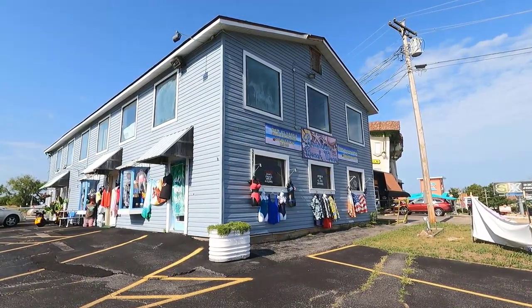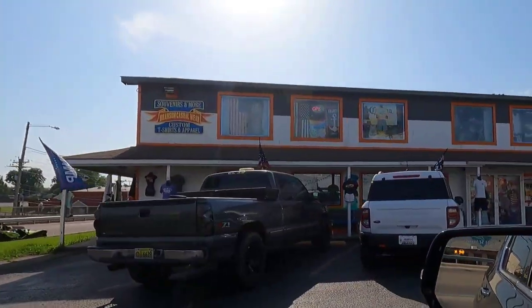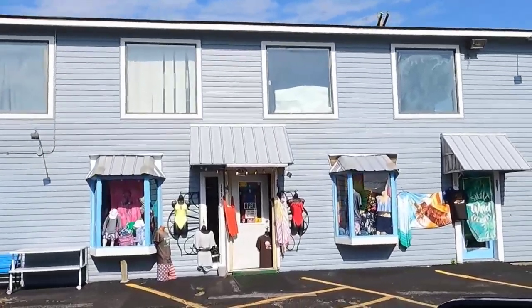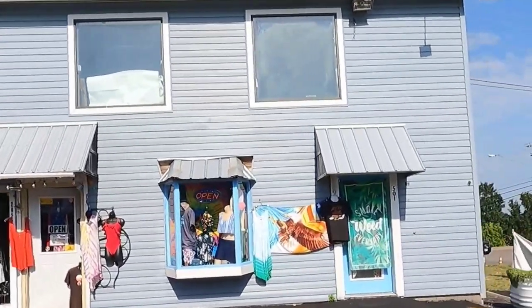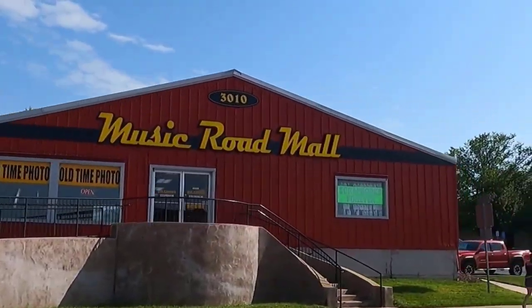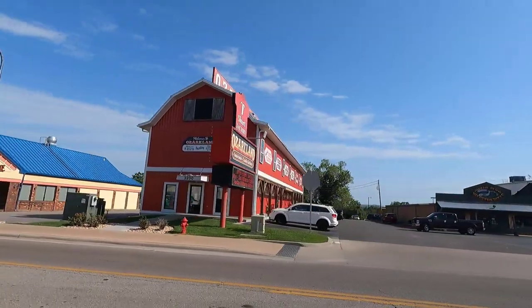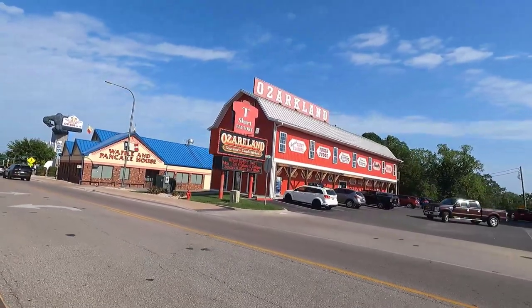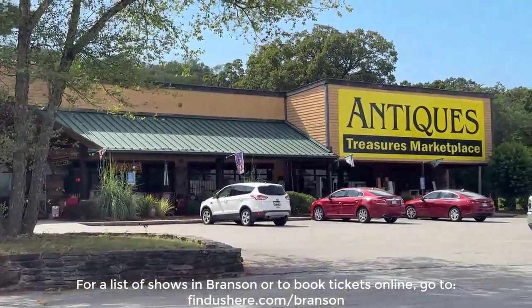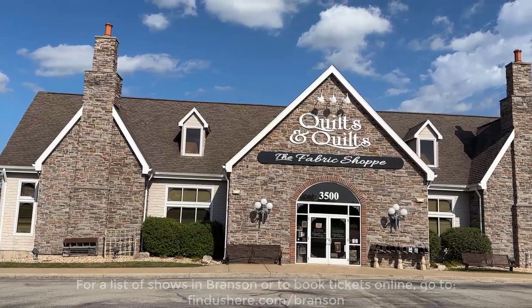And don't forget about all the souvenir and t-shirt stores located on the Branson Strip. And in off-strip locations, you can find stores like the Antiques Treasure Marketplace, Quilts and Quilts, and the Amish Store.